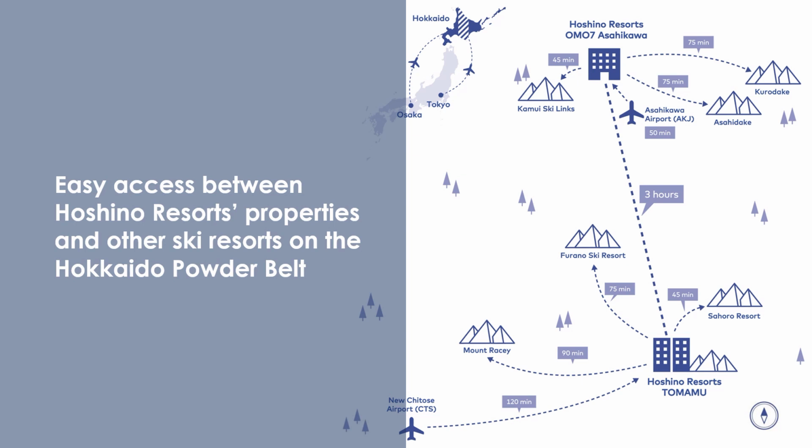another hotel in the city called Hoshino Resorts Omo 7 Asahikawa. Guests that are staying at Omo 7 are offered complimentary shuttle buses to the mountains nearby. In addition, there are tours operated by the hotel staff, showcasing local neighborhoods surrounding the hotel, which is filled with delightful surprises. In the Asahikawa area, there are more mountains including Kamui ski links, Asahi-dake and Kuro-dake.